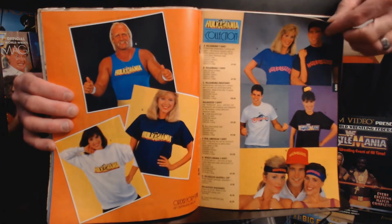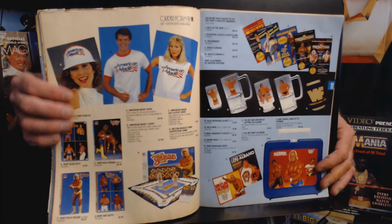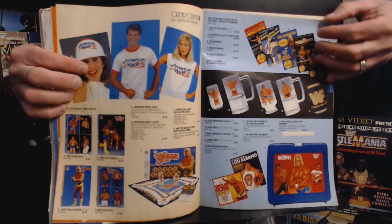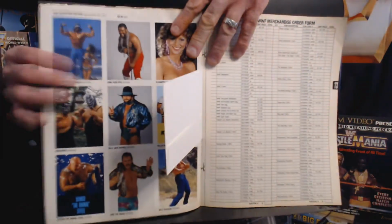The Hulkamania collection. All this amazing stuff. These Wrestling Superstars puzzles, the game, the lunchbox, the Coliseum videos. Gotta love it. And I want to get these mugs and glasses. I definitely want to get one of each of those.